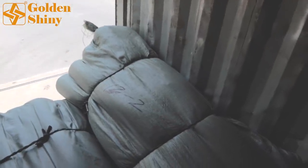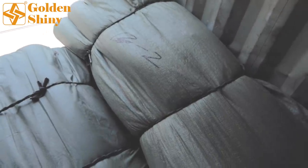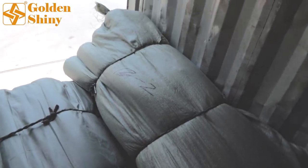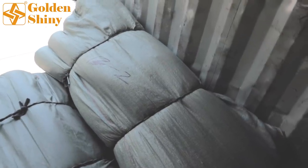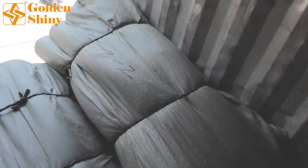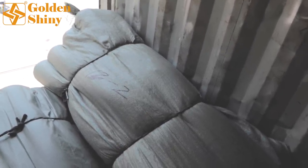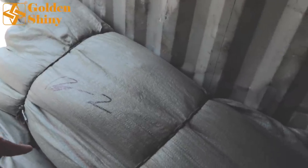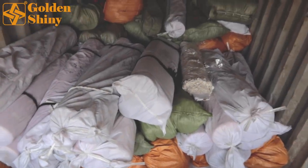For example, the customs inspector will say, hey, I need to check this bale, okay? First, tell me how many rolls are inside the bale, how many meters per roll. So we need to hand over the yarn list to the inspector. They will check if the meters on the yarn list are exactly the same as this bale after they open it, then it will be no problem. So that's why you can see all the bales marked with a number.